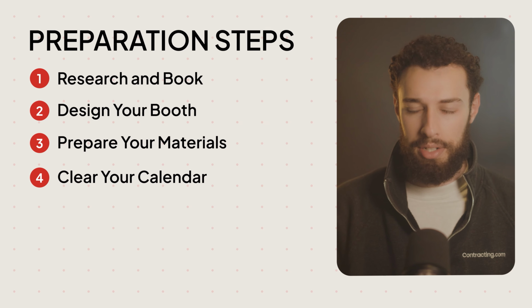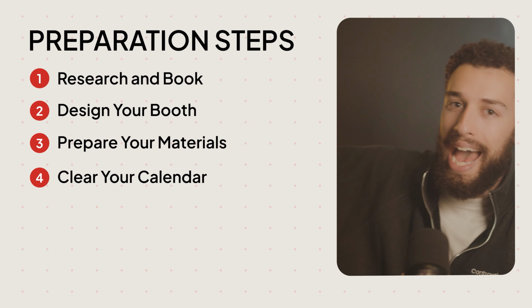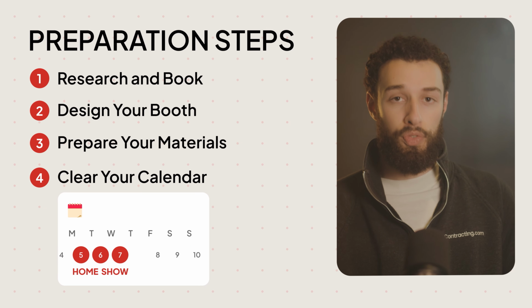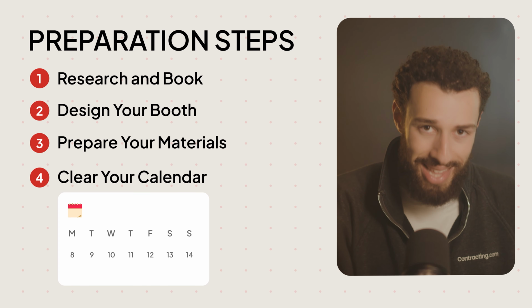Step 4, clear your calendar. This is where most contractors screw up. The week after the show is when you convert leads into jobs. Block your entire schedule for estimates. Don't take on new jobs that week.